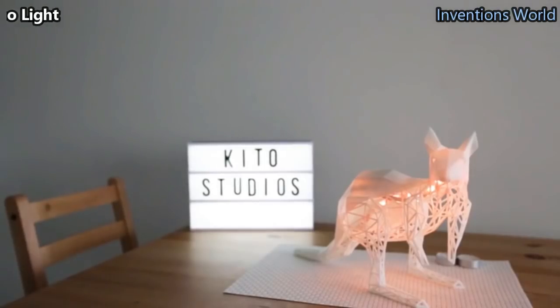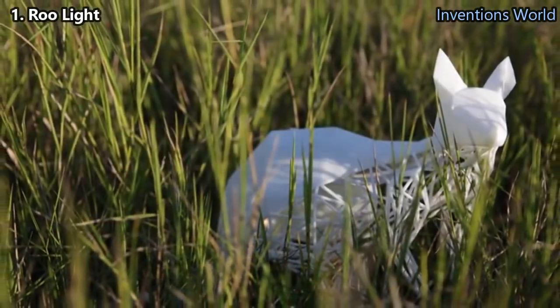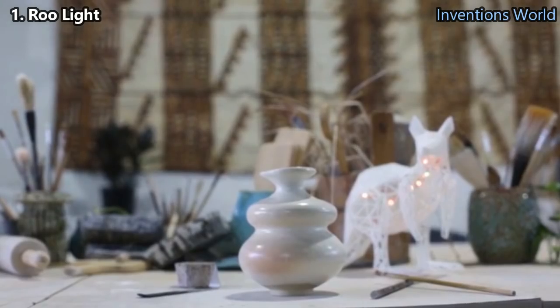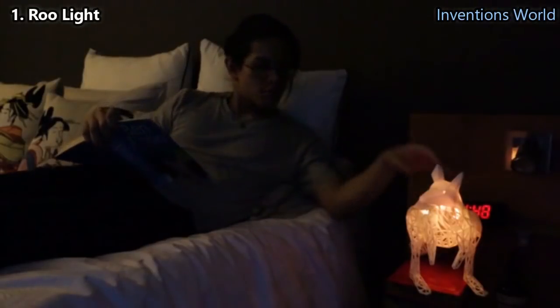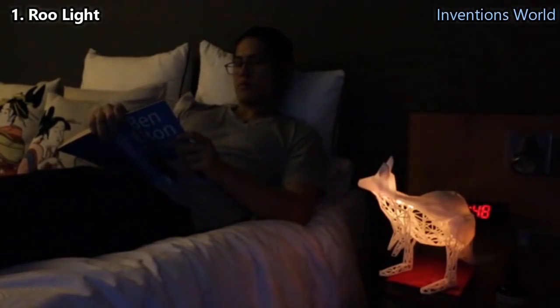The Roo Light is a lamp with personality. Its gentle eyes and soft glow fill any space with warmth, whether it's at your home, your office, or your business. Maybe you're chatting over a cup of coffee or perhaps doing some light reading before you fall asleep. In any situation, Roo Light will be there to add ambience and good company.